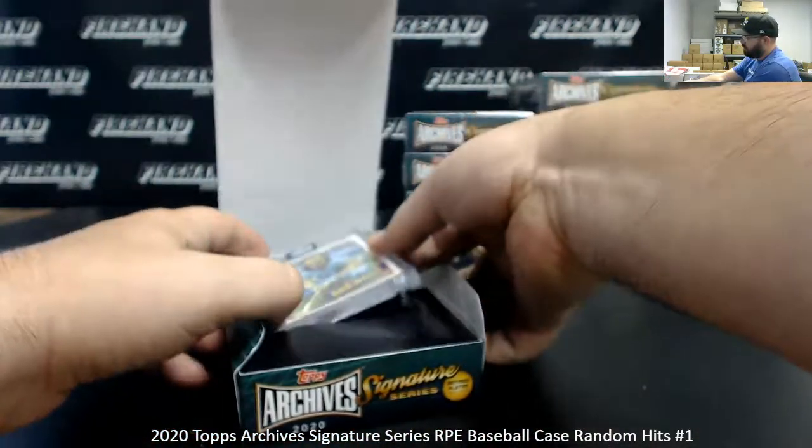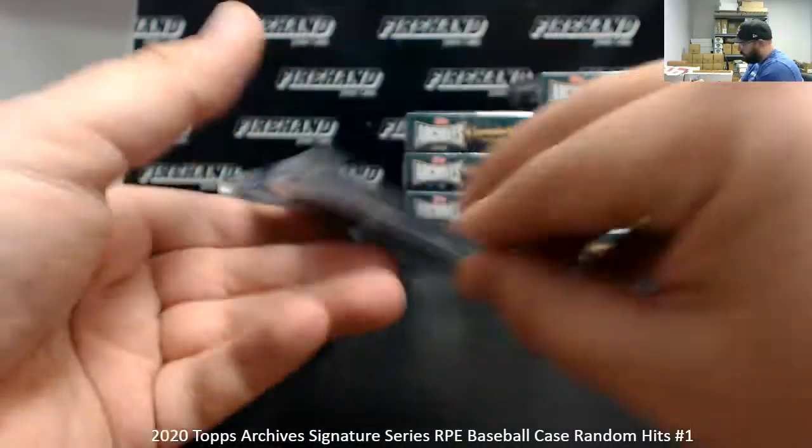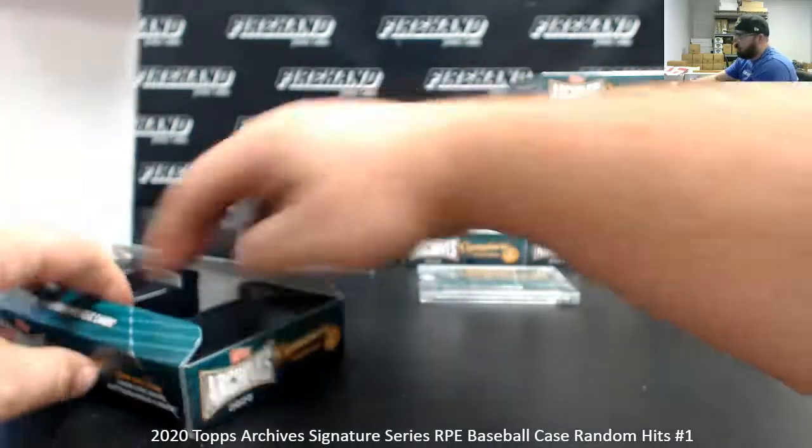Gorman Thomas, number 47 of 59, signed on 1980 Topps.